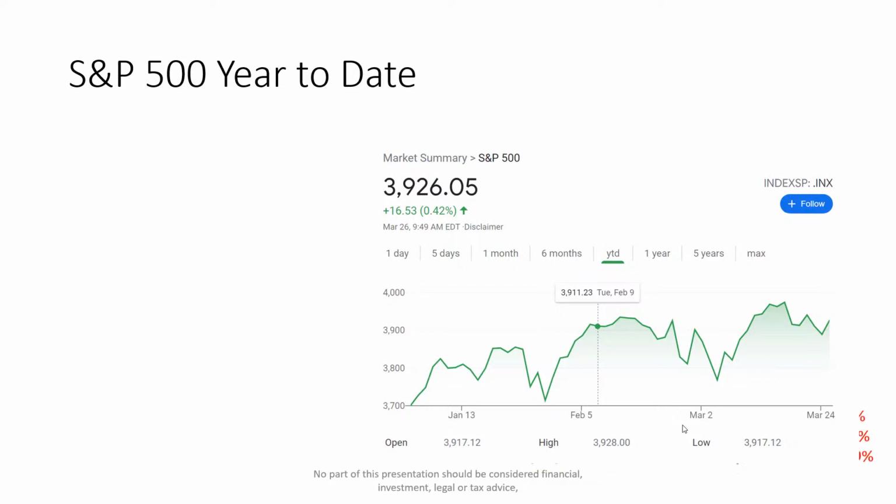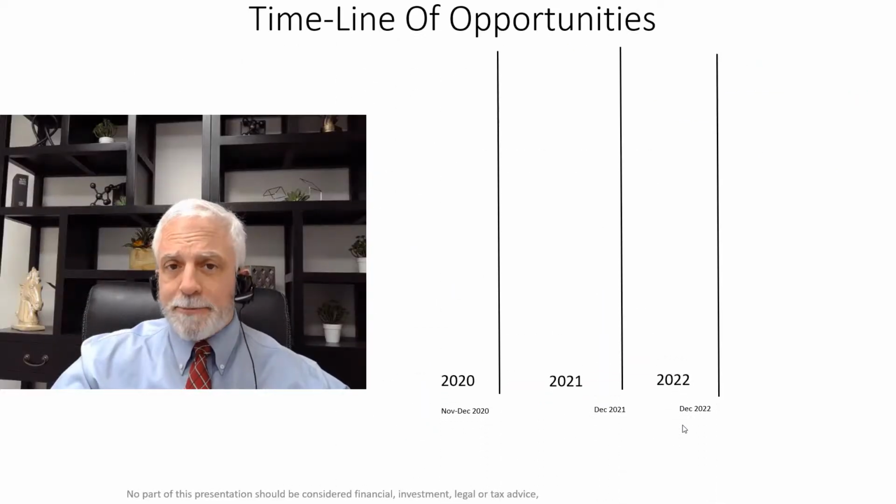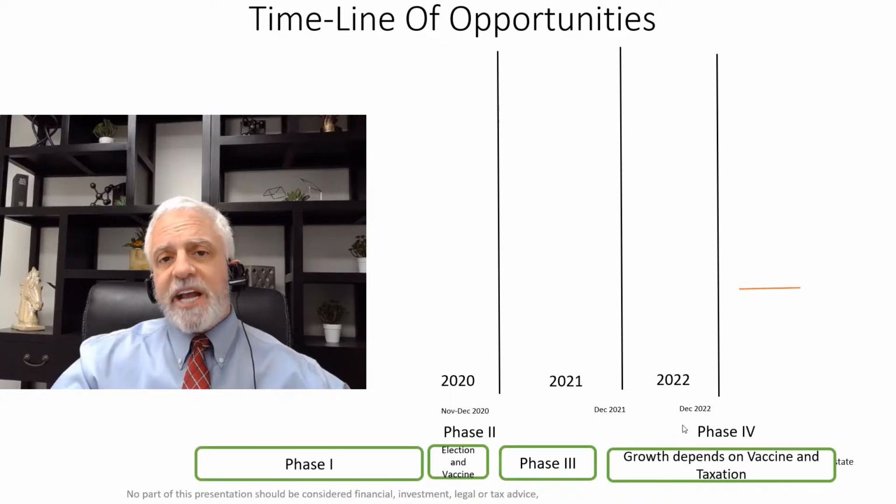Well, right now on the S&P 500, even though we hit some peaks back there in mid-February, as of the beginning of today, not the end of today, it is at a 5.8% increase. If we divide that by 85 days and then annualize it, which is how we should look at everything, we're still at a 24% increase annualized on the S&P 500. That's still substantial. Where do we stand on my econ map?